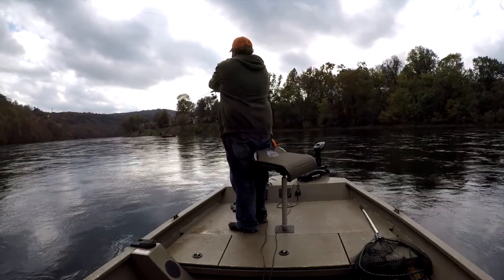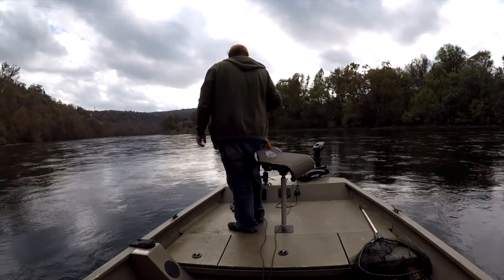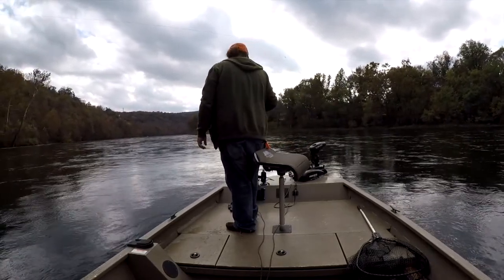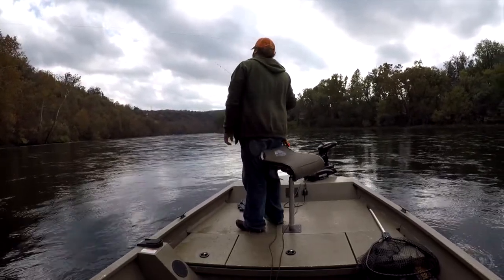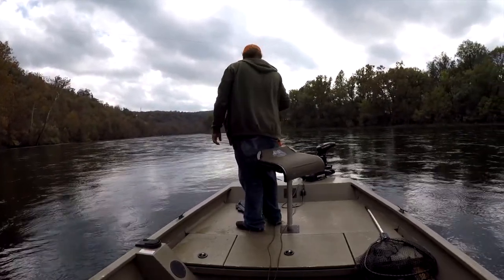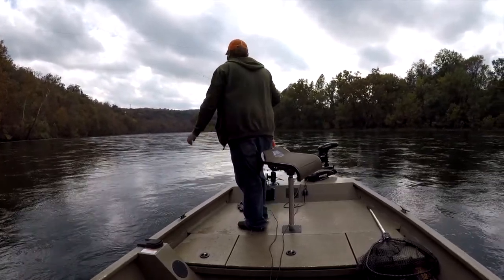Right now we're going through the middle, or the beginning, of the Narrows here. This is always a good spot, I find, usually no matter what bait you're using, a jerk bait or a jig or dragging a scud or an egg fly. Just seems to be a good spot that holds a lot of fish.